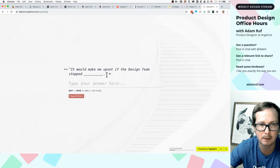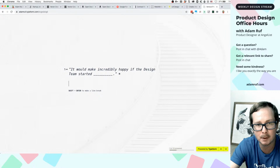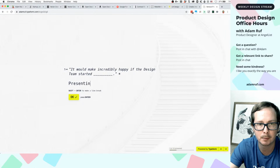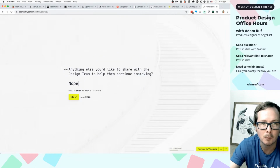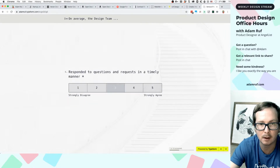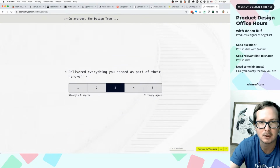I've changed this one, right? So just type it in if they stopped doing what they do. It would make me incredibly happy if the design team started presenting their design work in a meeting. Maybe? Anything else? Nope. And then when they're done, they submit. Oh, I guess I didn't pick everything. Let me go through and pick everything then. I started focusing on reading and talking about them and forgot to select.